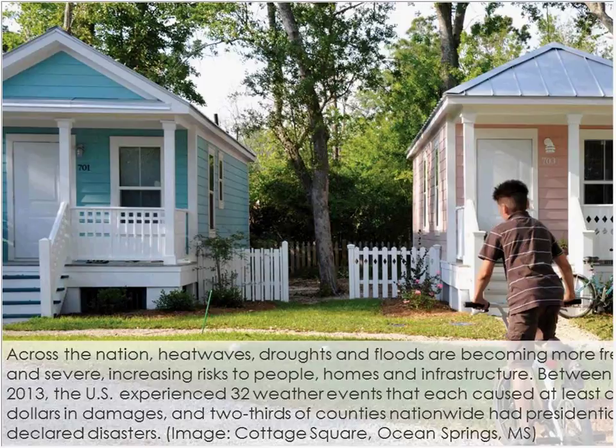Between 2011 and 2013, the U.S. experienced 32 other events that each caused at least $1 billion in damages, and 2/3 of counties nationwide had presidentially declared disasters. And one of the things we know and are particularly cognizant of here at Enterprise is that low-income communities are on the front lines of this damage, and they continue to be the most vulnerable.